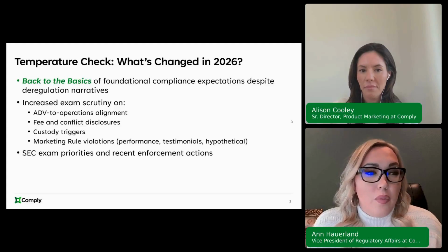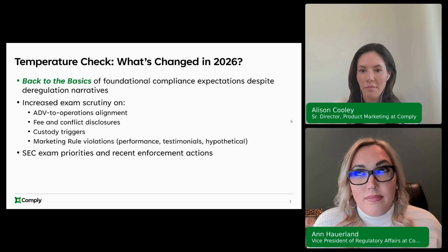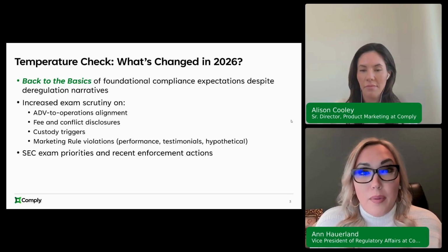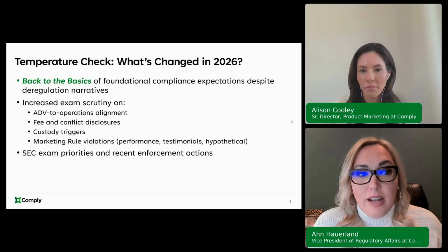And we see marketing rule violations. There are complex marketing rules that are subject to interpretation by firms, how they deploy the messaging out into the public, and how to best navigate the marketing rules that are in place.